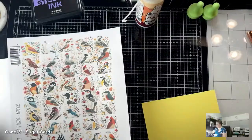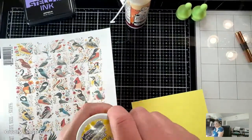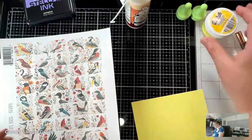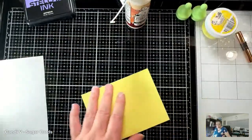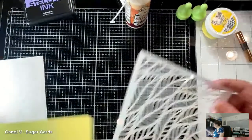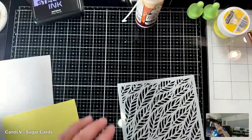I do have the embossing powder of the month called Canary. I just put it in this container from the envelope. So we're going to do, you should see my desk over here, you guys. I'm going to quick wash this off with a little squeaky clean.